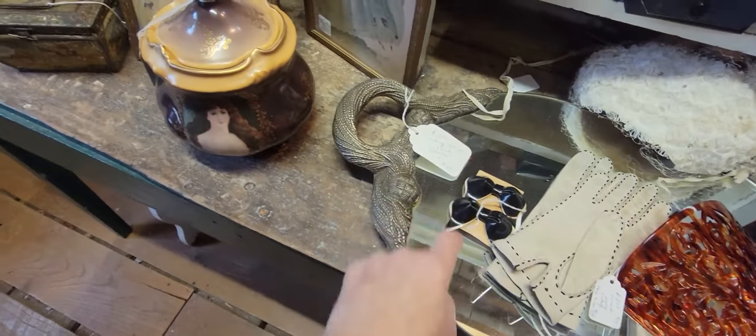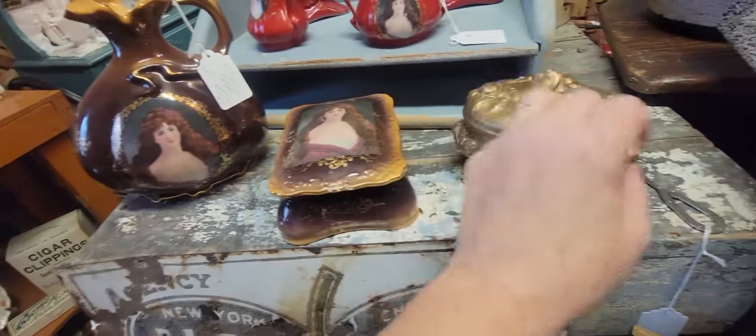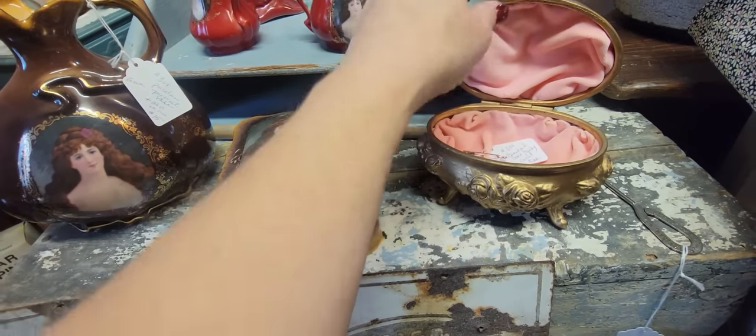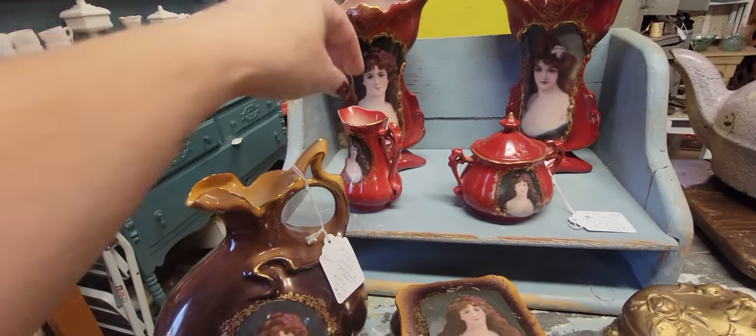These are for your shoes. These are beautiful too. It's not my jam, but the portrait vase. Here's a little jewelry casket. Ooh, this is beautiful. It's got the liner. It's $22. This red is pretty though. It is a 5-piece set for $68.